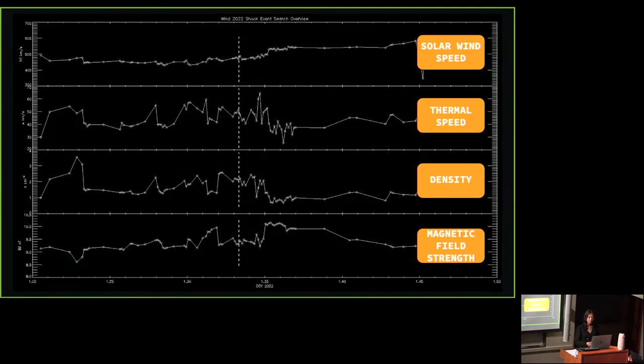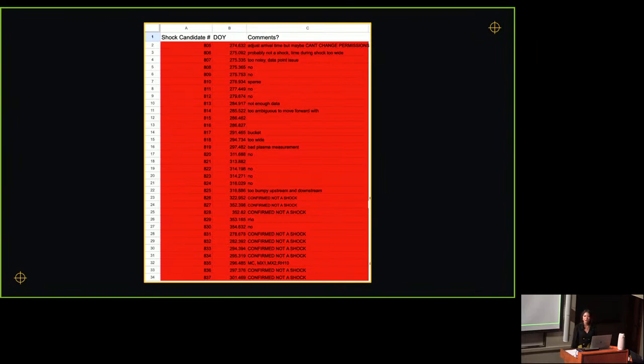I'll mention again that shocks are essentially discontinuities in plasma parameters, but what does that look like in data actually? Discontinuities show up as these abrupt jumps in the plasma and magnetic parameters, and we are looking at solar wind speed, thermal speed, density, as well as the magnetic field strength. And so, whenever I first started this project at the beginning of the summer and first began identifying these shock candidates, I remember being so excited because I thought I found roughly 30 potential shocks for 2022. And not a single one of those was a shock, as you guys can see here.